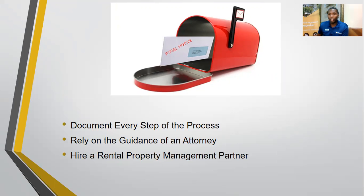So make sure you consider partnering with a lawyer or a firm that specializes in tenant law, rental agreements, and tenant litigations, which is what I do. You'll be more than happy that you did, because it will keep you out of a lot of hot water. So definitely take that advice and make sure you get guidance from an attorney.